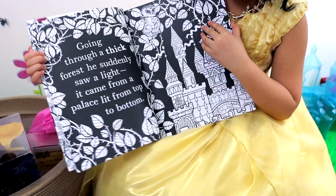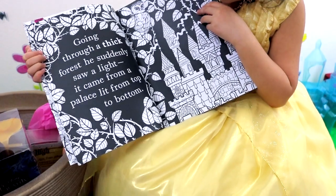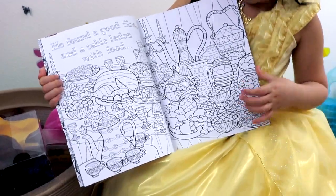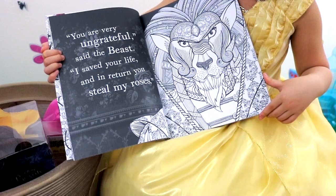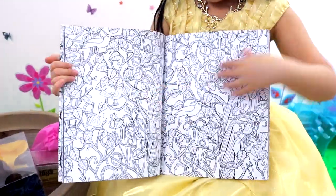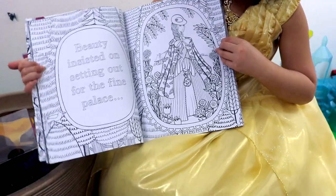Going through a thick forest, he suddenly saw a light. It came from a palace lit from top to bottom. And this one says he found a good fire and a table laden with food. A lot of words. You are very ungrateful, said the Beast. I saved your life. And in return, you steal my roses? Beauty insisted on setting out for the fine palace.